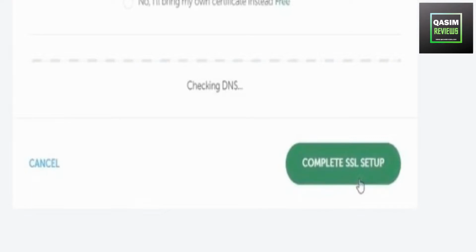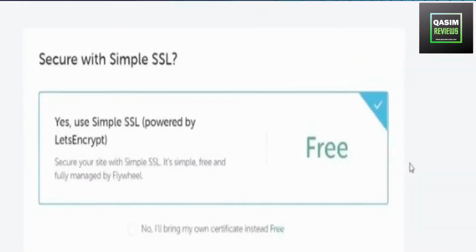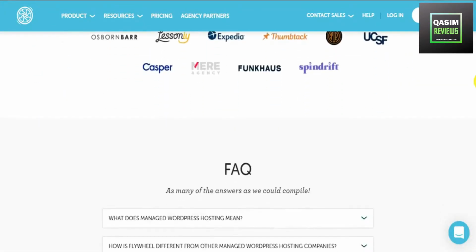So installing WordPress, free SSL certificate, and doing other kinds of stuff are really easy from the dashboard. I think all users would like a clean and comprehensive user interface, and just how easy and responsive it is to navigate and do things to your site. Also, remember one thing, that they don't have the option for you to host your emails with them.